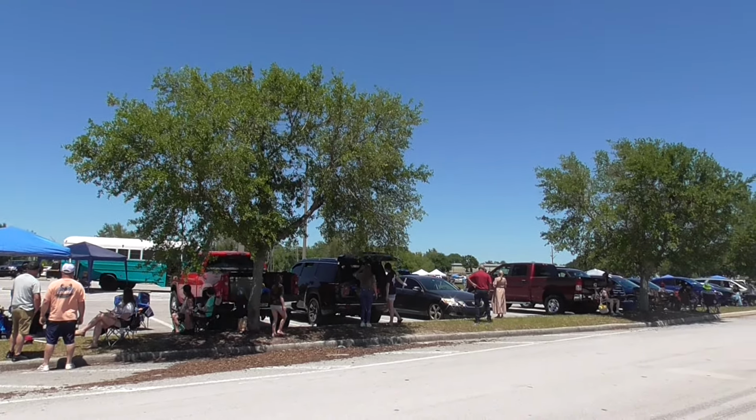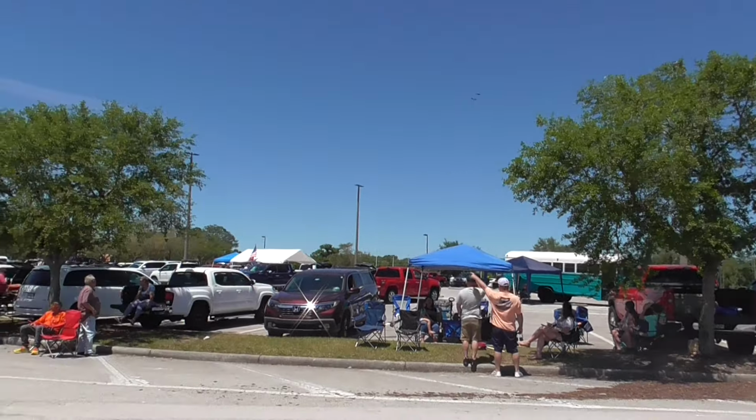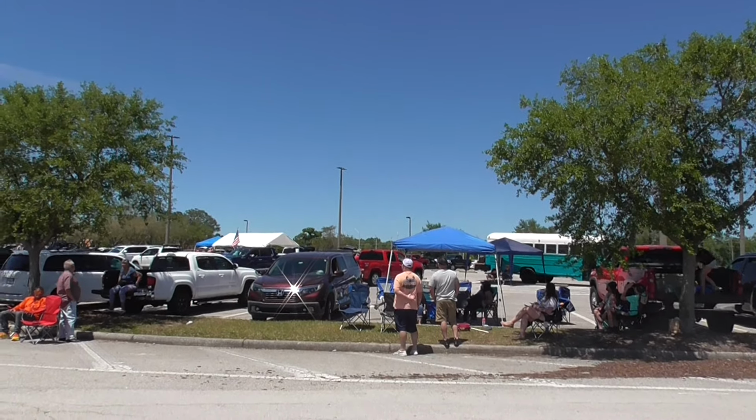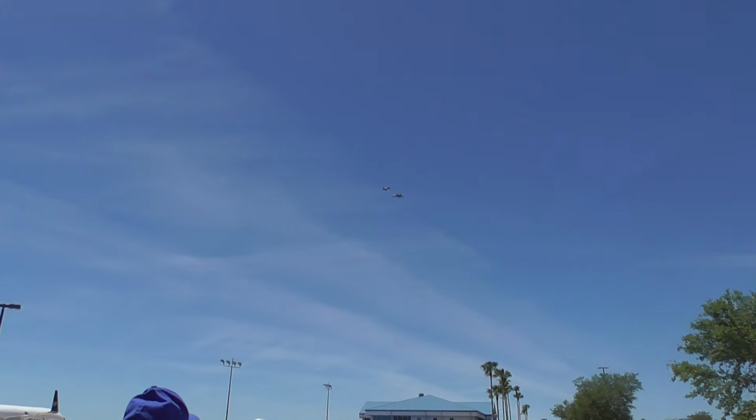The pilots are now repositioning the formation for a second pass. This head-on pass will give you an outstanding view of the business end of the preeminent fighters of the respective generations. Ladies and gentlemen, look straight ahead as the Rhino and Corsair approach the Tampa Bay Sea Flight head-on pass.